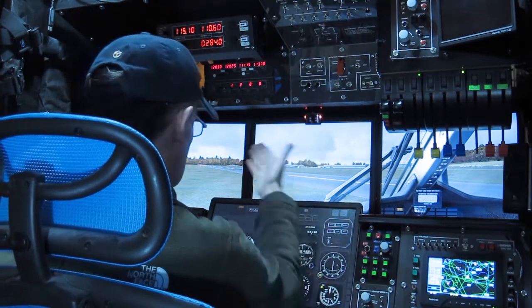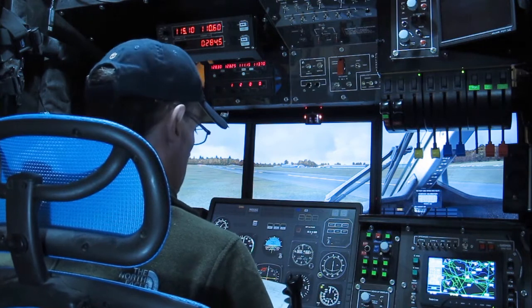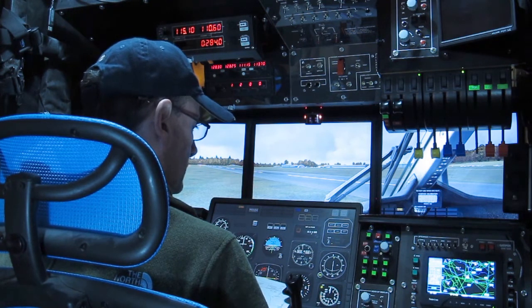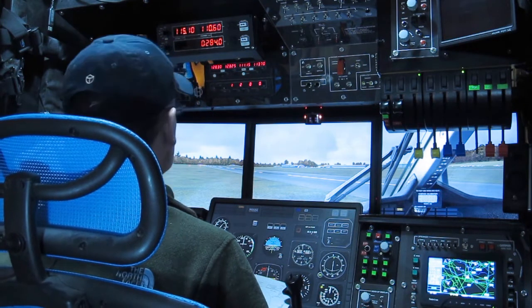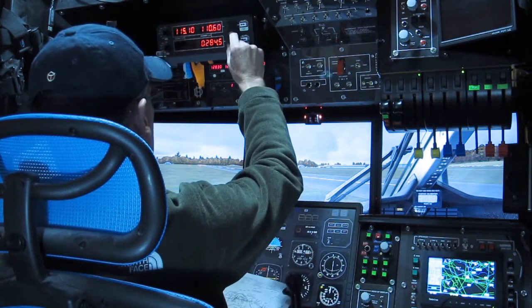We're heading west here, we're going to be taking off in that direction, so we're going to do a turn around to the left after takeoff. We need to set up the ADF radio to the LCY NDB, which is on the London City airfield. That's our initial approach fix. So that's on 322 on the ADF radio up here.